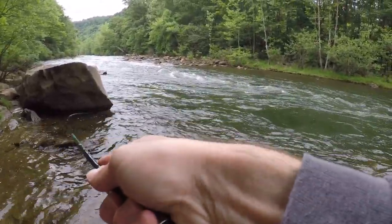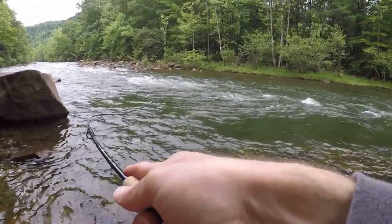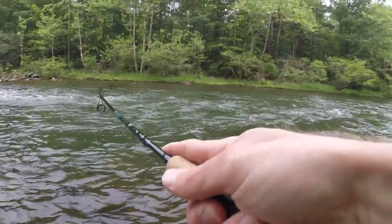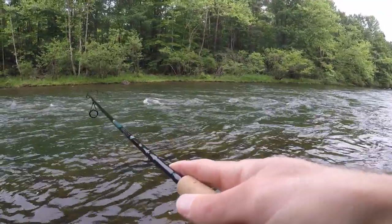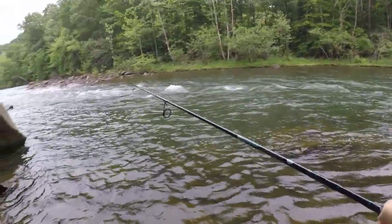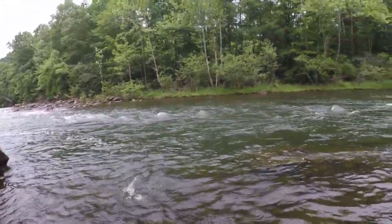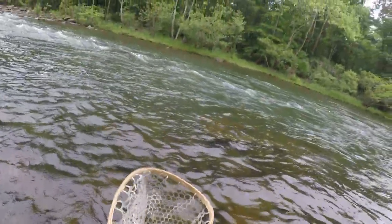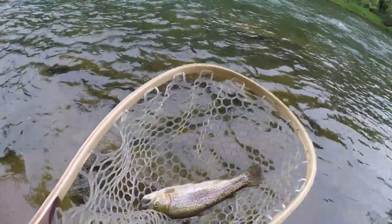Oh, fish on. Fish on, first fish of the day. What we got? What we got? It's like a little feller. It's like a little rainbow, maybe? Yeah, a little rainbow. Man, this fish has freaking line coming out of its mouth. Are you kidding me?